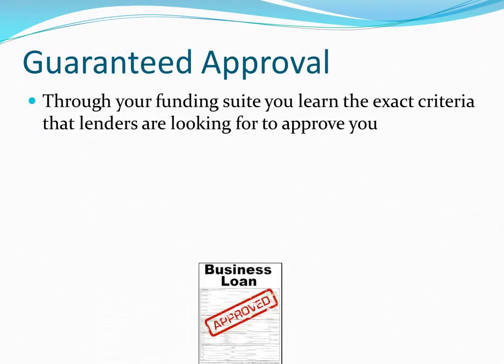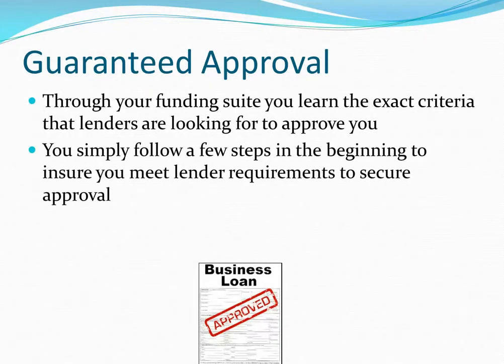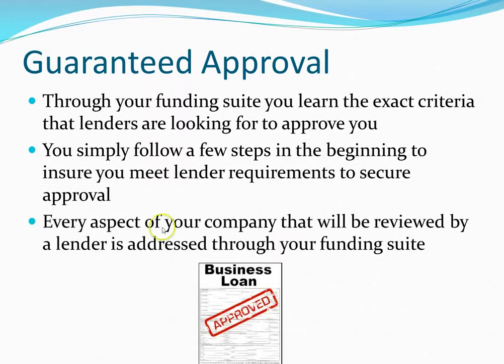Guaranteed approval. Through your Funding Suite, you'll learn the exact criteria that lenders are looking for to approve you. So what you're doing is you're getting started on a simple step-by-step, and in the beginning, you simply follow a few steps to ensure you meet the lending requirements to secure the approval. Every aspect of your company that will be reviewed by a lender is addressed through the Funding Suite.